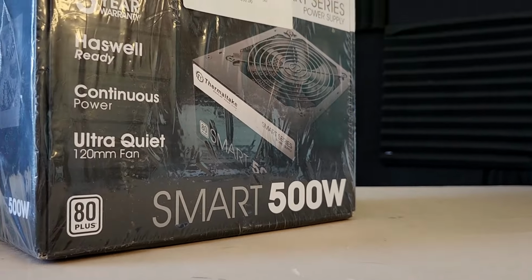lot easier. Now, as for the power supply, I do have something to admit. It's a Smart 500 one. I'm sorry. I know it's hated. I know everybody thinks it's terrible, but it's gonna be enough to supply our A380 and our Ryzen 5 2600, so just leave it be. It's a functioning power supply. 15 bucks for a power supply that's gonna supply power to our computer parts makes life a lot easier.